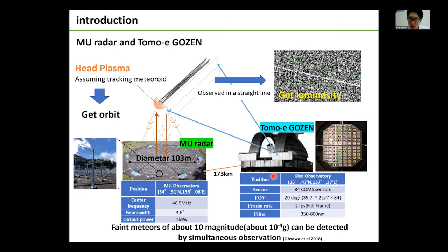On the other hand, Tomo-e Gozen is a highly sensitive, wide field of view camera in Japan that consists of 84 CMOS sensors. It has a frame rate of 2 FPS, and when a meteor is observed, it is detected as a straight line, from which the brightness can be calculated. So far, meteors of about 10 magnitude, which are faint, have been observed simultaneously, and their orbit and brightness have been calculated.